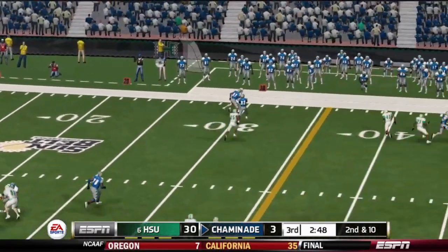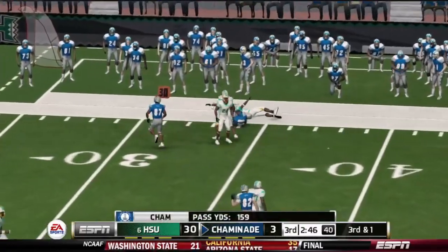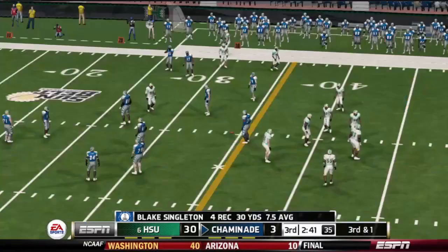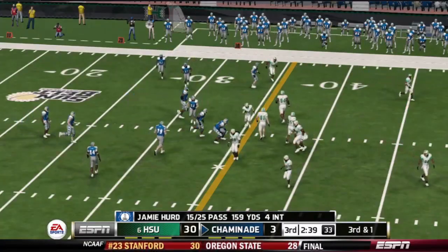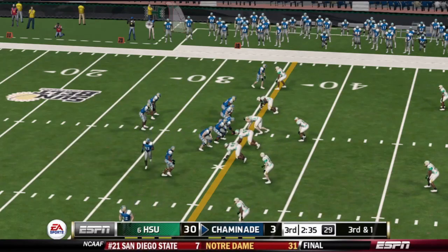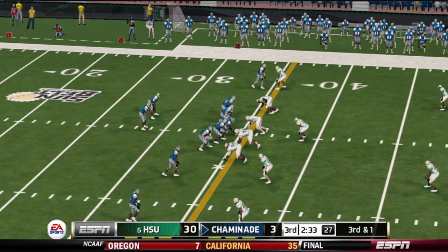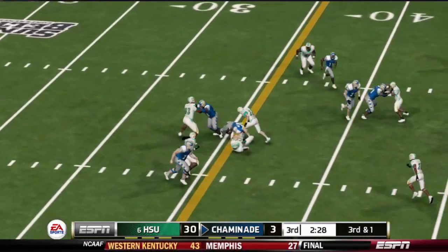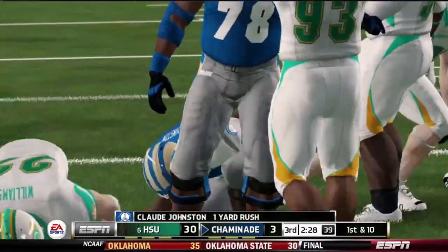Throws it in a hurry, and down he goes at the 34-yard line. Nice pickup as they connect on the pass play. Well, they look to be in sync right now. They're both reading the defense properly, and the result is a nice game. He gets out to about the 35-yard line.